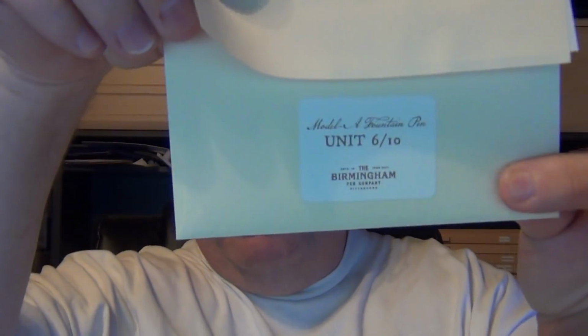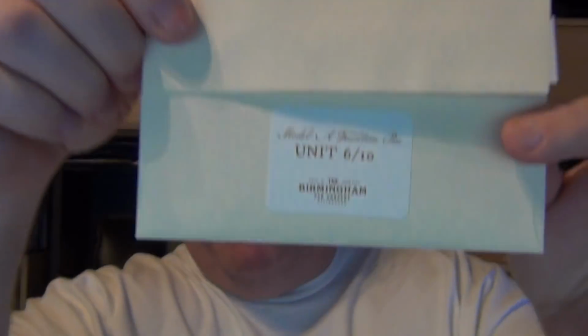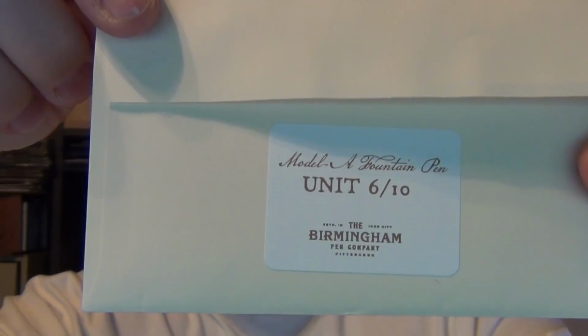One of the things that Nick's always included are these paper clips that look like a pen nib, and he included a note. Usually, with stuff I've purchased in the past, it has been just a computer printout on plain white paper that's kind of personalized and signed. Well, here on the back of this envelope, you can see that I've got unit number 6 of 10.